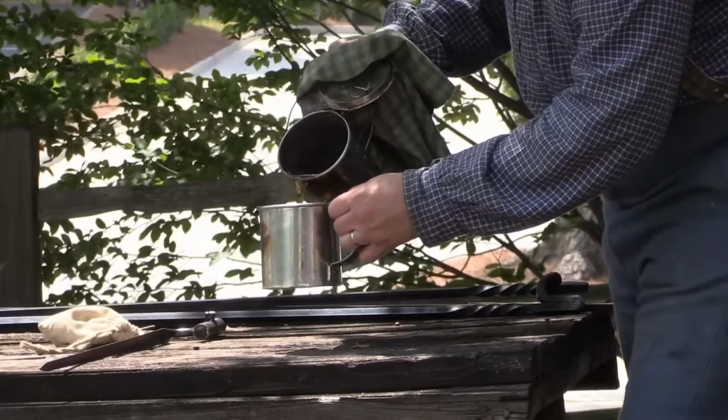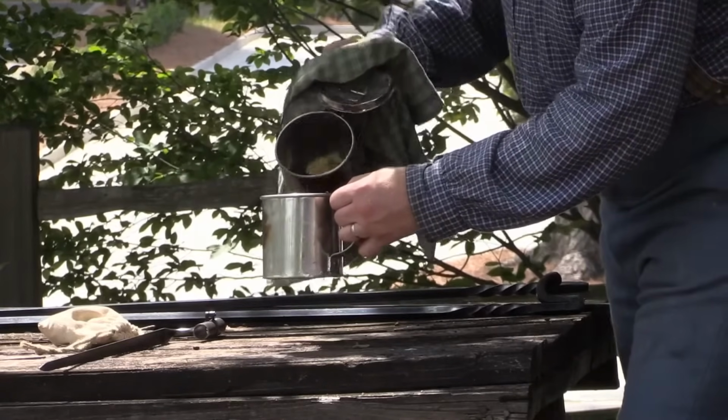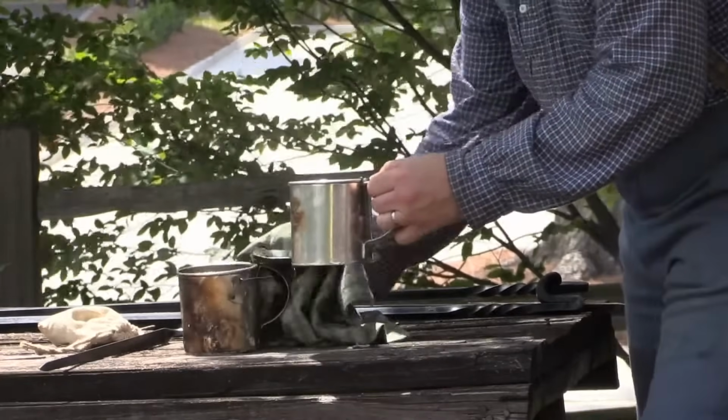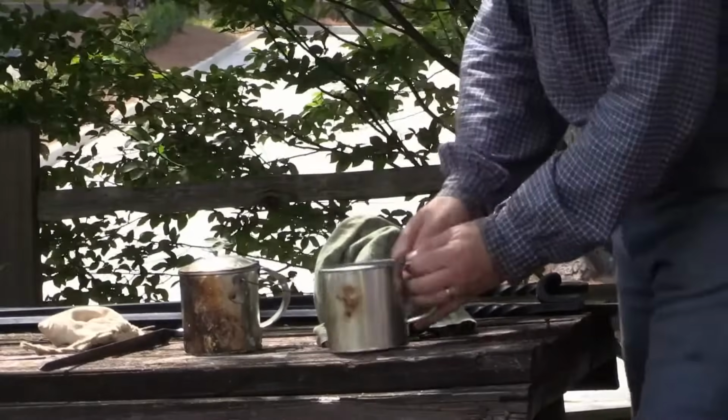Now some of the grounds are going to come with it. That's the danger of being a Civil War soldier, is having to drink your coffee with coffee grounds right in it. I could use another piece of cloth as a strainer. They did very often do that.